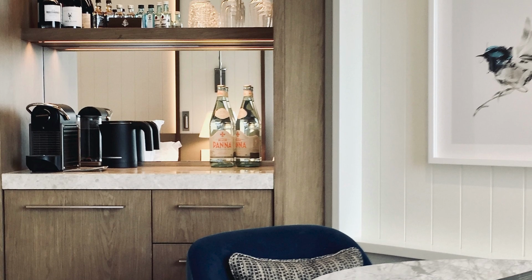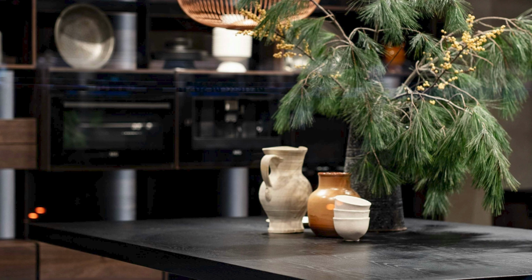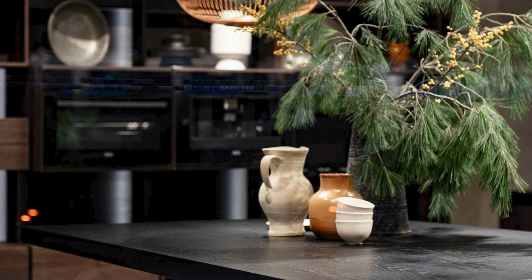The third trend that we're looking at for the new year is probably the one that I am personally most excited about, and that is dark kitchens. Like I mentioned earlier, we're seeing a lot of layered colors in these deeper, richer jewel tones. But in kitchens specifically, we're starting to get away from the white shaker cabinets and we're moving towards darker wood species, colors, and things of that nature. We're seeing this in cabinetry, countertops, backsplashes, even plumbing fixtures in the kitchen specifically.